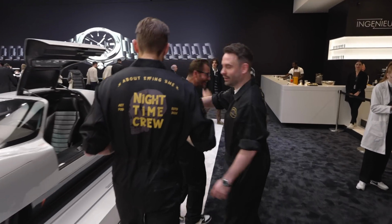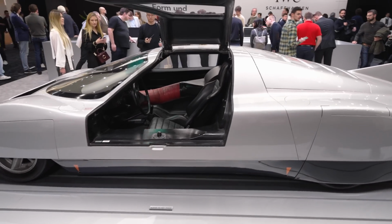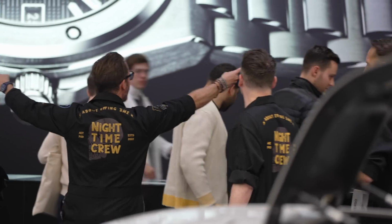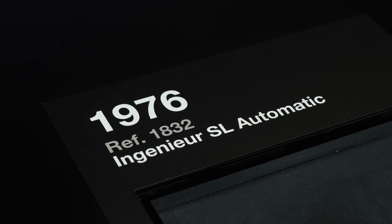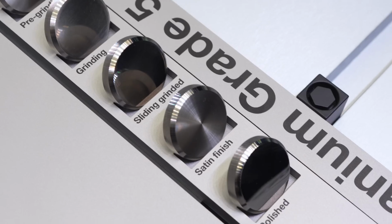This looks like Knight Rider. Look in there! That's crazy. Look at the dash. The dash is just awesome. That's a poster and a half. So this is a history of the Ingenieur here, including the one from my birth year, 1976, which I can't get anymore because it's too expensive. Here's some stuff on materials. They're really proud of their materials, IWC.